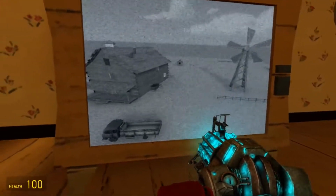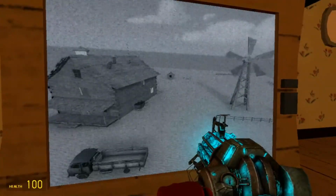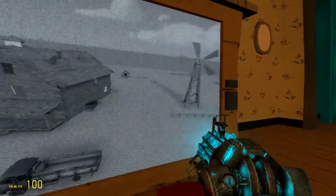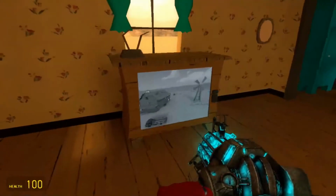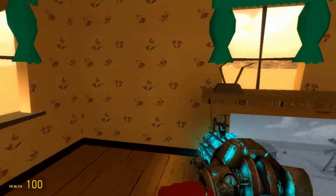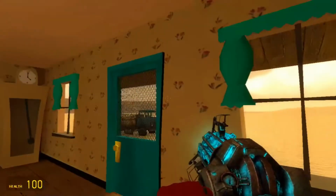Nice little thing to watch if you're interested in that kind of stuff. I do like the added effect of the static though. That is very nice. And of course, the TV's meant to be black and white anyways. I don't like how it's not rounded like the actual TV, but it's an old map, so I can't really attack it too much. As I say, the nice curtains.